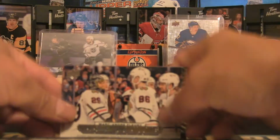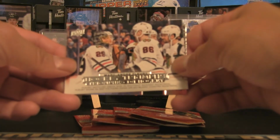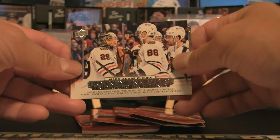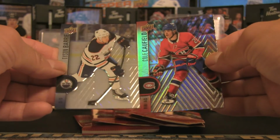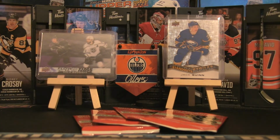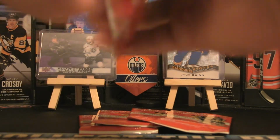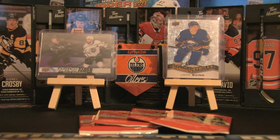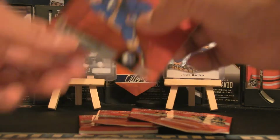And we've got 5 packs to go. We have Marc-Andre Fleury notches 500th win in shutout against Montreal. So there we are. Bit of history there. We've got Cole Caulfield and Tyson Barrie. Speaking of the Canadiens and that team. So actually there's 5 here to go. Well, maybe I miscounted. But either way, we're going to carry on and break these 5 packs.